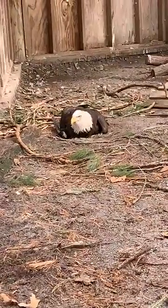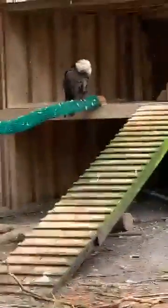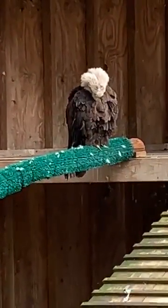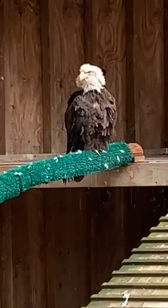But up above him is the female, Haley. And she's kind of watching their area. She's making sure that there's nothing too crazy going on, making sure no people are getting too close to them. And if you can see, she's preening right now. That means she's cleaning her feathers.